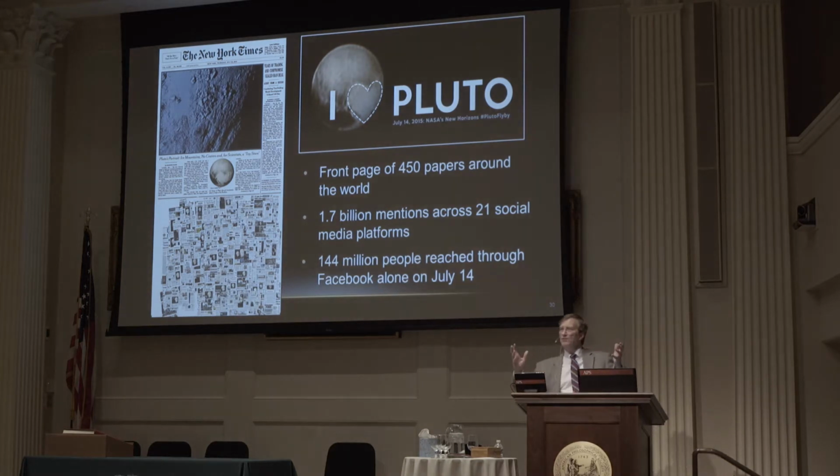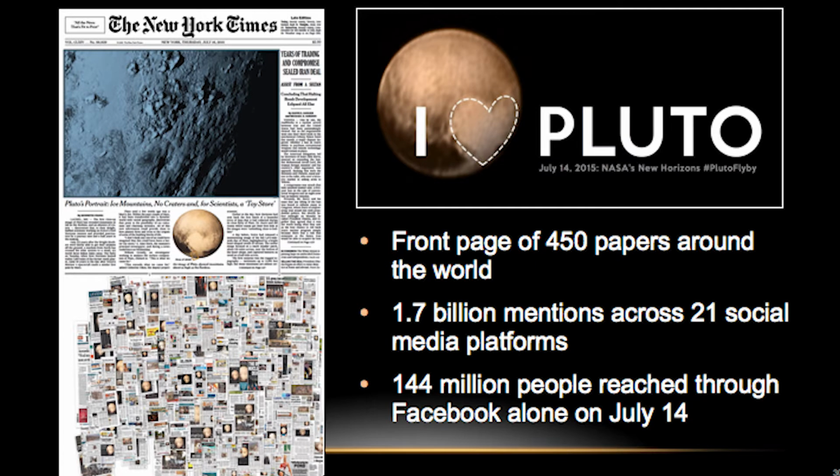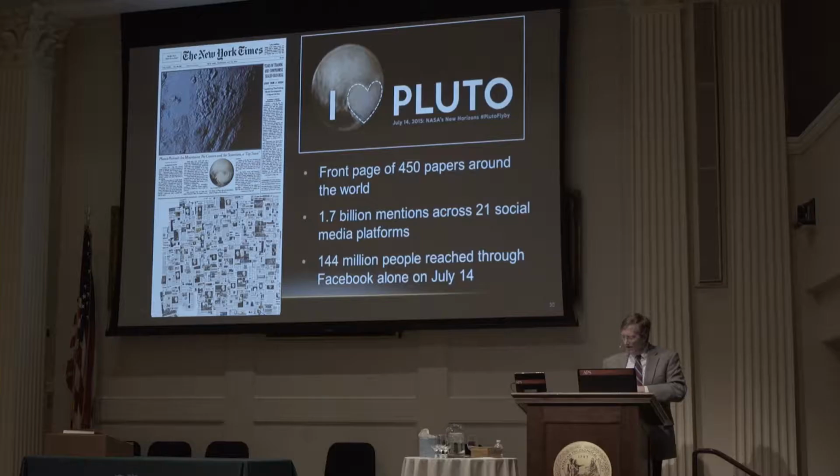And let me just finish by saying that everybody loved Pluto in the summer of 2015, and we had the cover of the New York Times, just a huge number. Pluto was the star of the show. Fortunately, the spacecraft performed beautifully, and there were no problems. But we could never have predicted what we saw here.